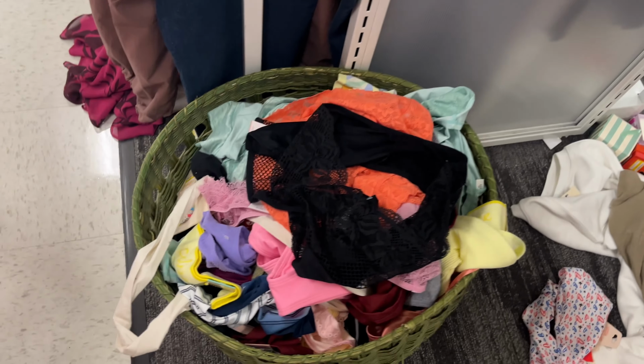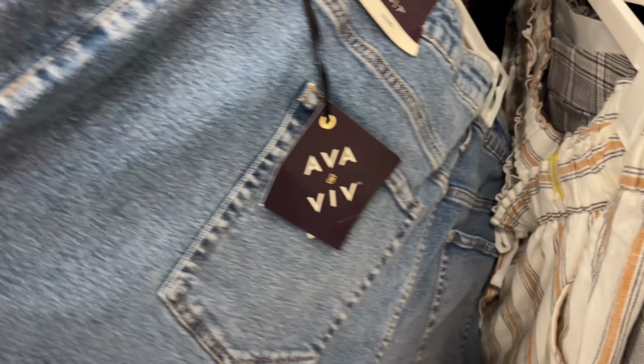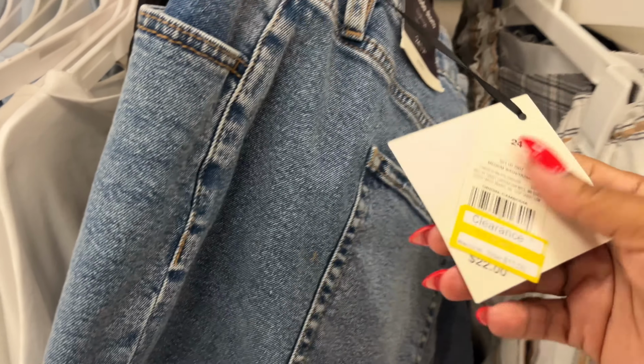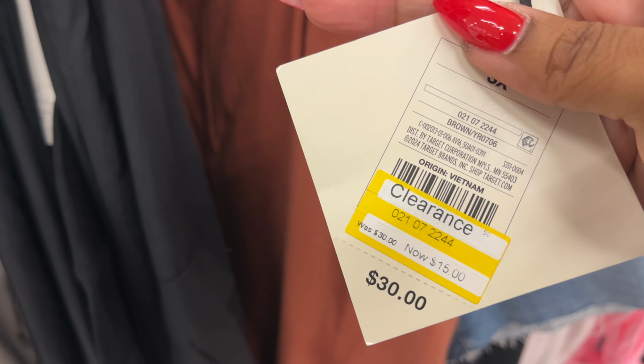Let's see. Well, I do need some panties. I don't feel like digging for them. Let's see. Oh, you guys know how I feel about cutoff shorts, $11. Too rich for my blood. My shorts are $7 or $5, $15.